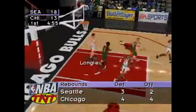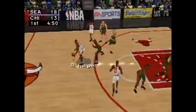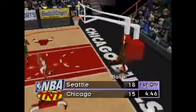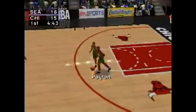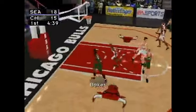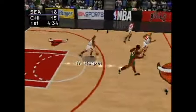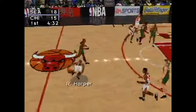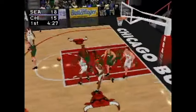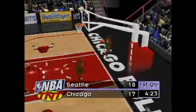Throws it up. He misses the jumper. Board by Longley. From center court to Harper. The number 23. All net. Harper with the assist. Chicago is losing by 3. From the right side to Baker. Takes the shot. He couldn't get it to fall. Defensive rebound grabbed by Harper. From the top of the key to Pippen. To Harper from the left side to number 23. He shoots from the top of the key.